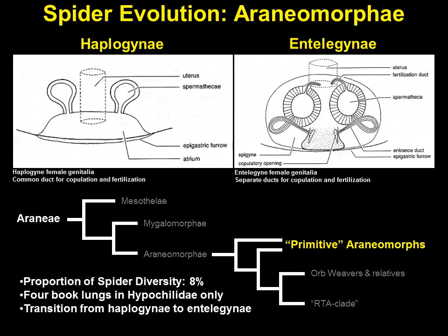Female spiders will generally mate with more than one male if possible. Entelogyne architecture may permit the female to control which male fertilizes the majority of her eggs. This may be independent of mating order. In the haplogyne condition, the last male to copulate can typically expect to fertilize most of the eggs because his sperm will sit closest to the entrance.